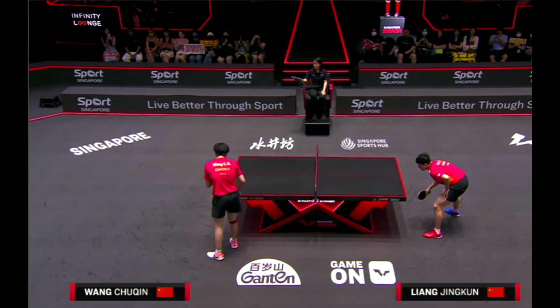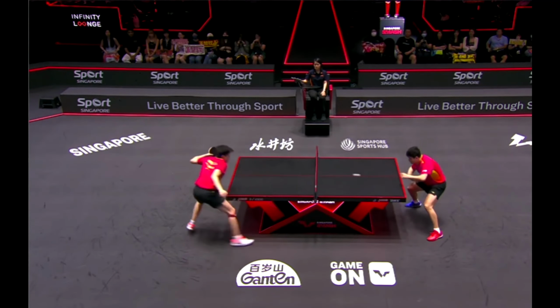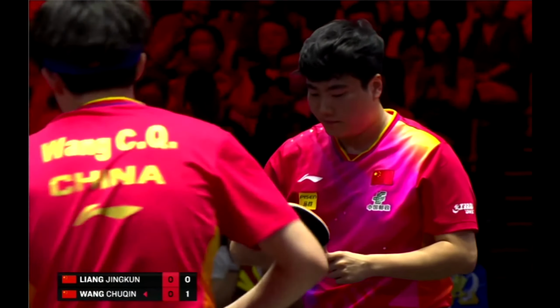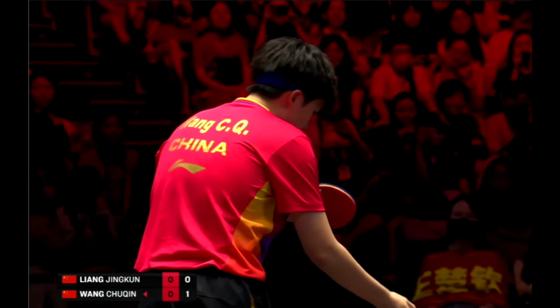In the decider, but as Wang Chuqin straightens out everything, he's got the serves in this best of 7 to start it off. Love all. Nice parallel forehand to start. And what a forehand it is. It'll be interesting to see if Liang Jinkun can tame it. He's one of the best blockers, controllers near the table, Liang. So I'll be interested to see.